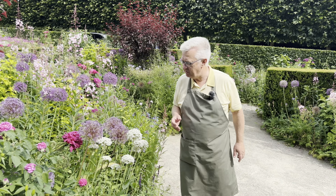But then we have this one. This is Ambassador, and this is the latest one to flower in the garden. And you can see this plant is also attracting bees. And I would also like to show you this one. This is Allium nigrum, a white form.